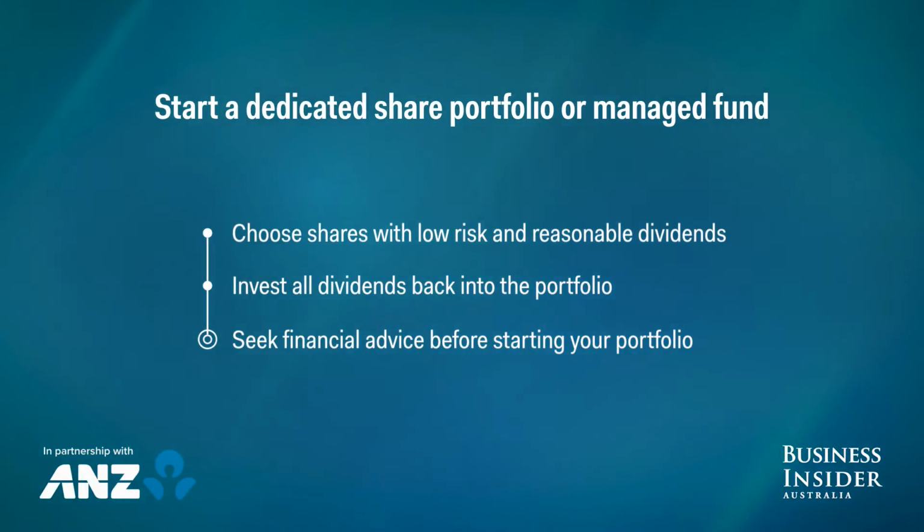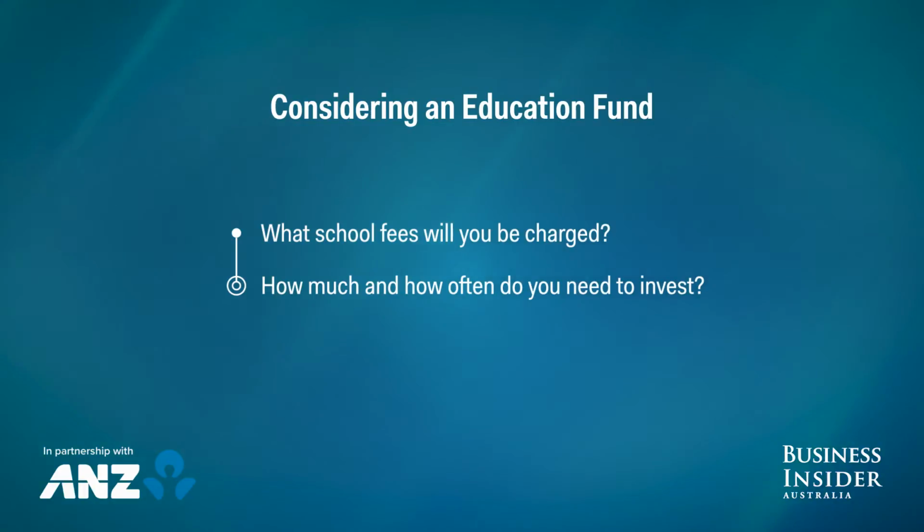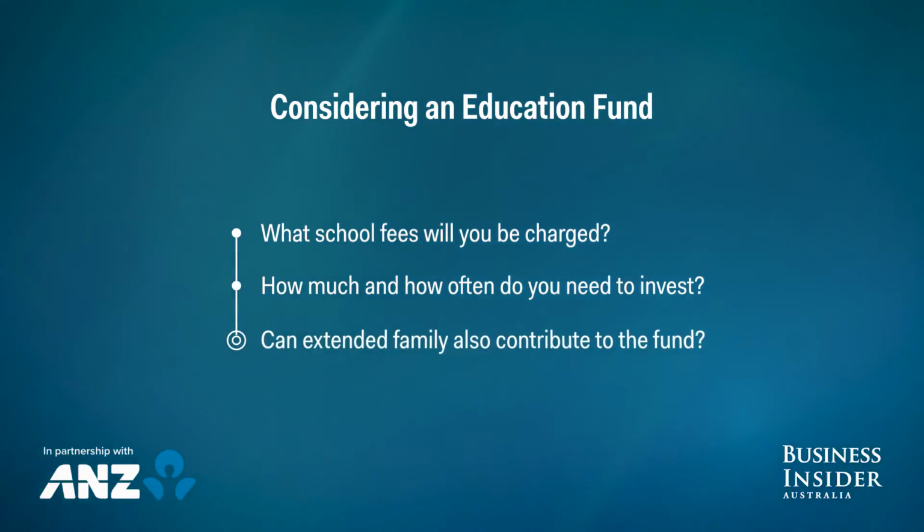The third option is an education fund. If you are considering an education fund, make sure that it fits with your long-term financial plan. And before you consider one, there are 3 questions that you need to ask. What school fees will you be charged? How much do you need to invest, and how often do you need to contribute? Can other people, such as grandparents, also contribute?